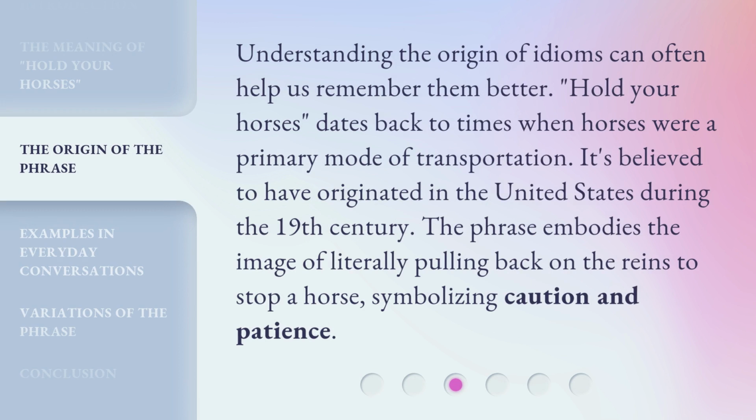Understanding the origin of idioms can often help us remember them better. "Hold your horses" dates back to times when horses were a primary mode of transportation. It's believed to have originated in the United States during the 19th century. The phrase embodies the image of literally pulling back on the reins to stop a horse, symbolizing caution and patience.